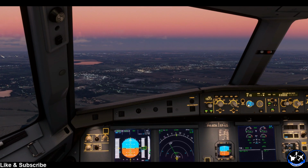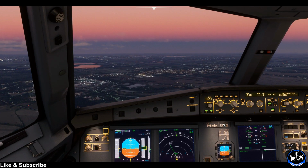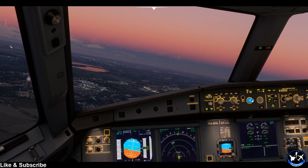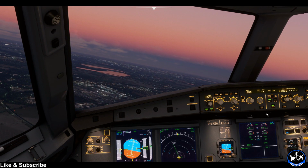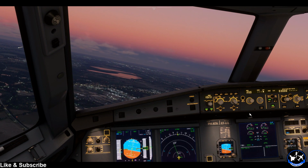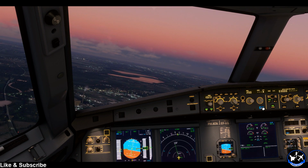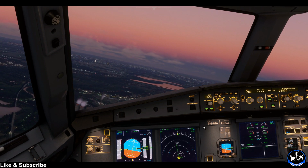Drop that speed down. So we can get that first stage of flap in now. Localizer is alive. Localizer captured. First stage of flap.